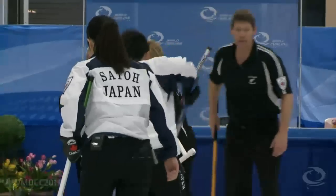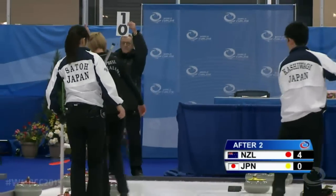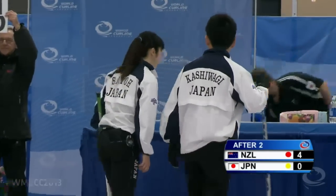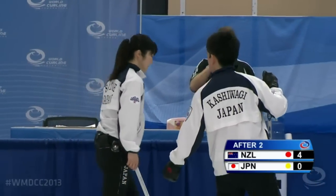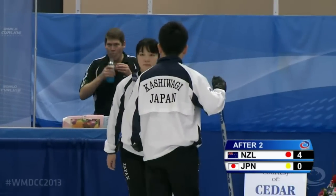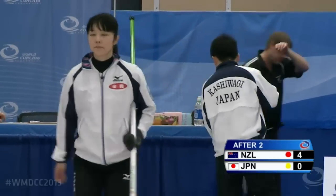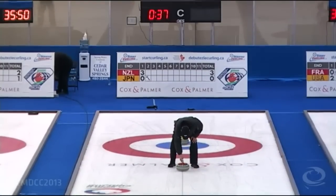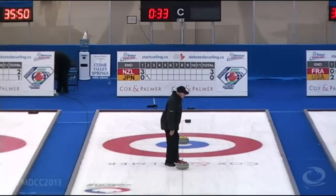So New Zealand steals 1, moves out to a 4-0 lead after 2 ends of play here at the World Mixed Doubles Championship in Fredericton, New Brunswick. A Group B matchup between Japan and New Zealand. A really important game for both of them. If New Zealand can pick up a win, they will be looking good for playoffs. Japan need one to be able to stay in the mix.